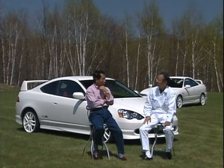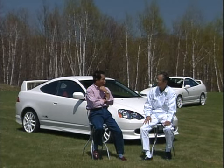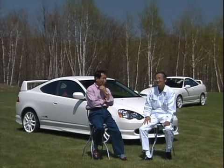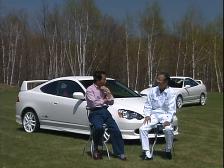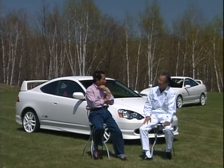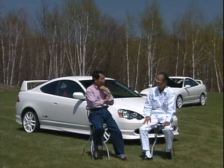That must mean that the development cost must have been quite high. Yes. And speaking on behalf of all the fans out there, I sure hope the price tag on this new Integra Type R is set at around the same price range as the old car. Yes, we tried our best.